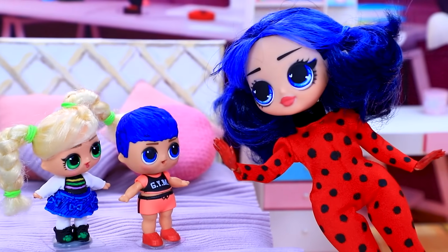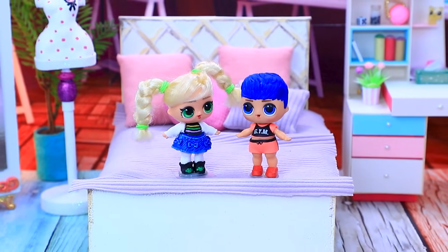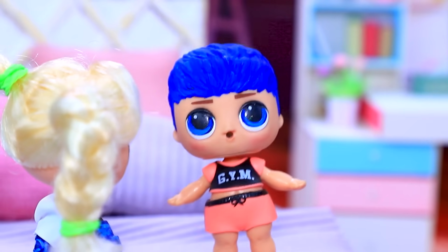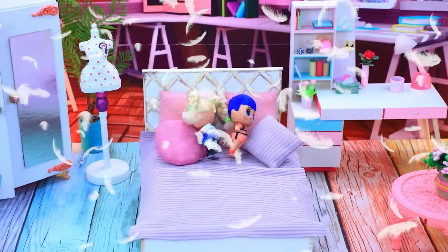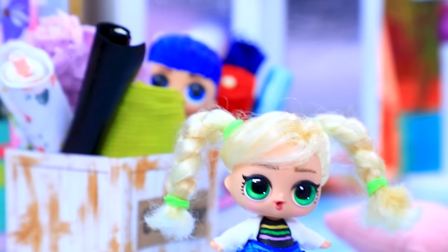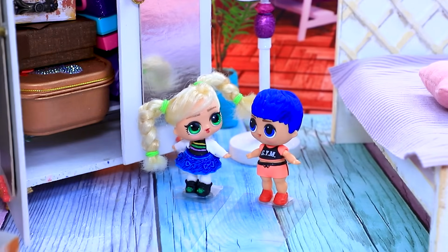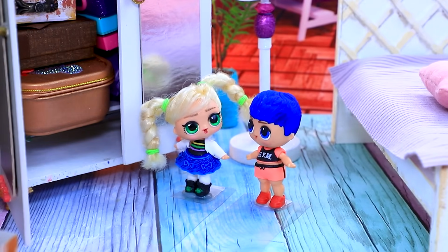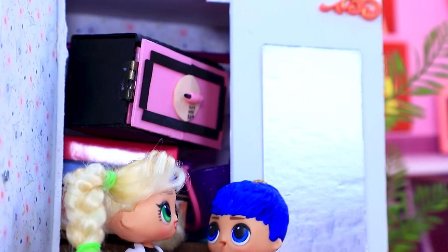Mommy will be back soon. No pranks, okay? Kids can't sit still. Let's have a pillow fight. Let's have a bet. Catch-up time. Where's Theo? Oh, the closet is open. Let's see what's in there. Kids looked into the closet. Wow. A safe? Let's rock the closet.